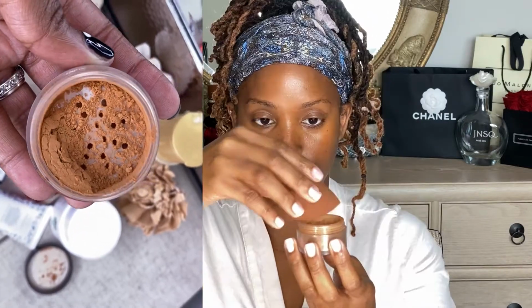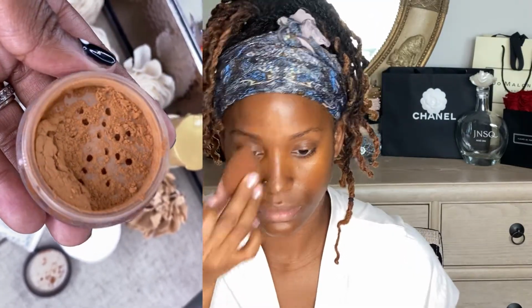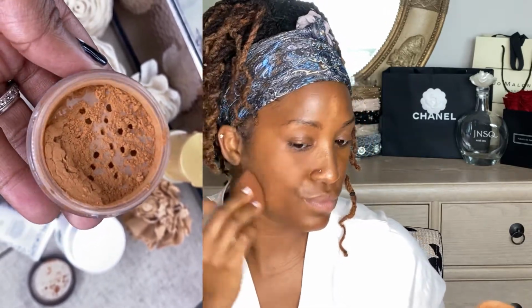Next, I'm going to take my Laura Mercier Translucent Medium Deep Powder, and I'm going to blot everywhere where my oil starts to pool on my face. So this is basically on my cheekbones and then the middle of my forehead, my T-zone. And this is going to help me keep oil down throughout the day.